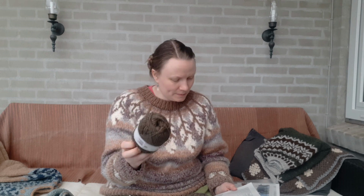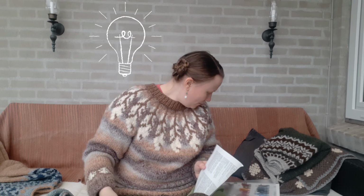I really hope I have enough colors, because the website I bought it from said this is how many skeins you will use. I bought an extra black and an extra of this moss green, almond green thing, but I hope I have enough. It does say there is enough, so we hope that that is fine. I'm actually surprised. I think I ordered another brown, but it is not this one. Maybe I forgot it.